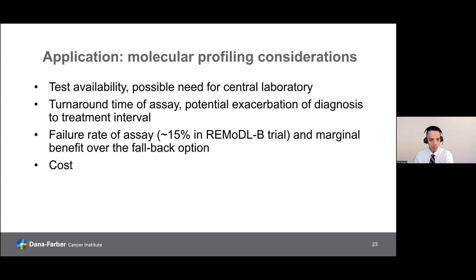So in terms of application, I think there are a few things that we really need to keep in mind when we think about these types of multi-omic approaches. One is, of course, the test availability. Even where we practice, many of these tests are send-outs. We send them to a reference lab, and clearly for a number of novel assays, this would initially require a central laboratory, certainly for standing up the assay, validating it before it gets propagated to individual centers. The turnaround time is critical for a number of reasons, but certainly in the setting of large B-cell lymphomas, it's well established that the diagnosis to treatment interval has prognostic implications, and so imposing an additional delay in treatment initiation for high-risk patients would clearly be adverse.